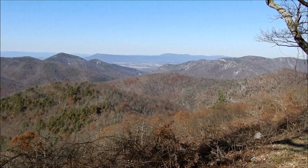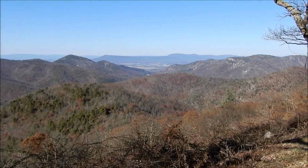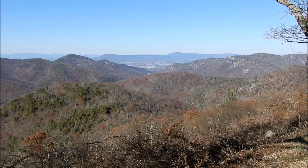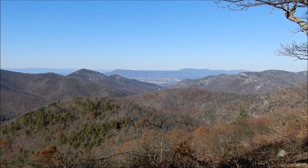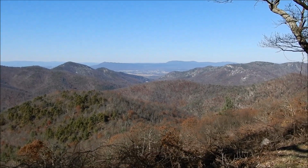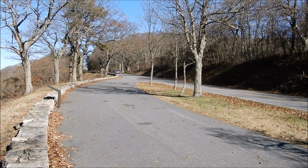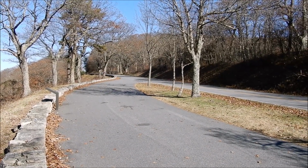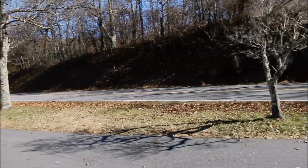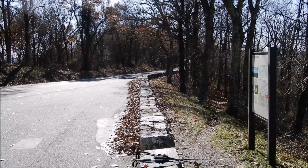Down there is where Big Run empties out into the Shenandoah Valley, and eventually it empties into the Shenandoah River. And the mountain range on the other side of the valley is the Massanutten mountain range. I've got to go up here. There's a parking lot right up here on the right. I got to go up here and pick up the Appalachian Trail, and then I'm gonna head south back down towards my car, back down this way.